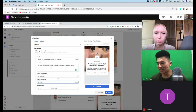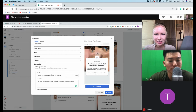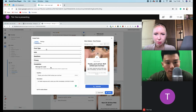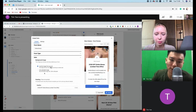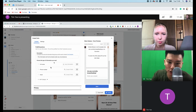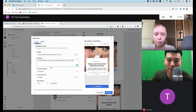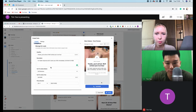I see. That looks complicated. It's true, but it's super simple. You just have to follow the steps. It'll prompt you to type your headline, the description, the questions, and the completion. You can basically write your own description and your own headline. So it's super simple. And then what you do is you click publish.